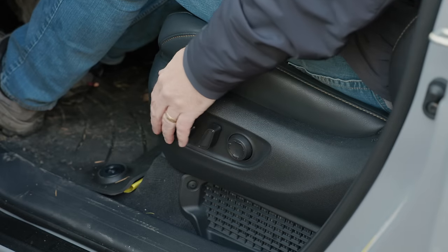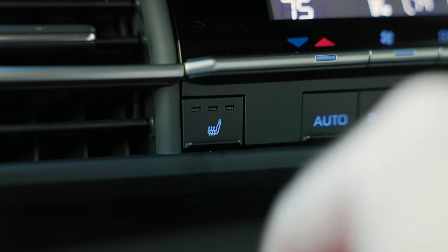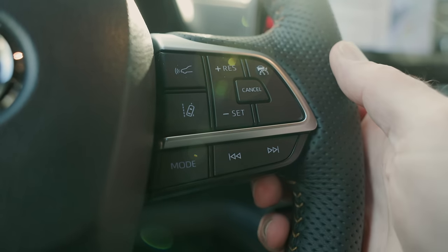Driving comfort, yeah, it's pretty comfortable. I got plenty of adjustments. I also get three stages of heat, which is nice on a cold day like today. This vehicle does come standard with adaptive cruise control.